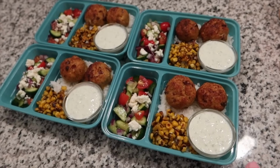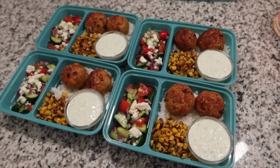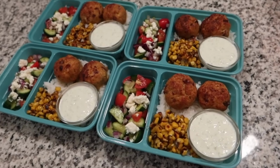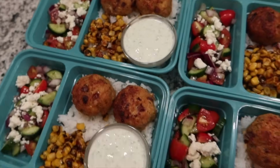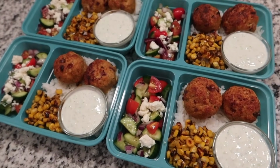I'm not gonna lie, I just took these little meal preps all over my apartment, taking pictures of them for thumbnails and other various things that I'll use them for, probably like TikToks and stuff like that. So I need to get some good pictures, but I am so happy with how these turned out. I added a little bit of crumbled feta to the cucumber salad. Obviously we have the corn. The meatballs turned out so good.